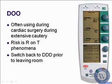When you do a lot of boving that close to the heart, the pacemaker will start getting very erratic and actually will stop firing. And then you've got a real problem now. You've got no pulse at all. So we go into a DOO mode, which means it no longer senses anymore.